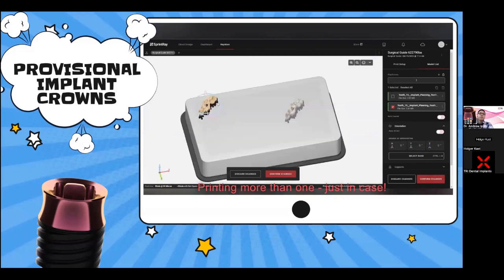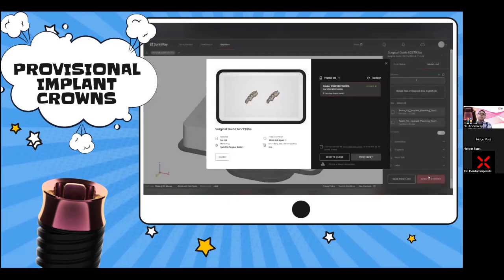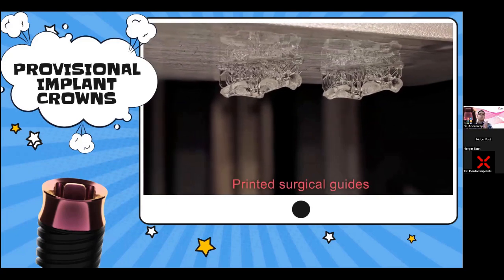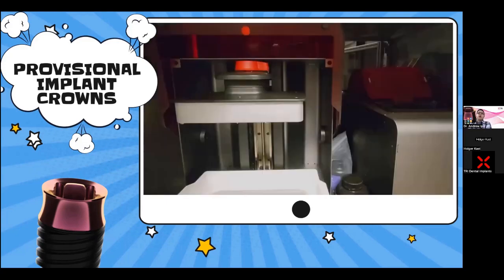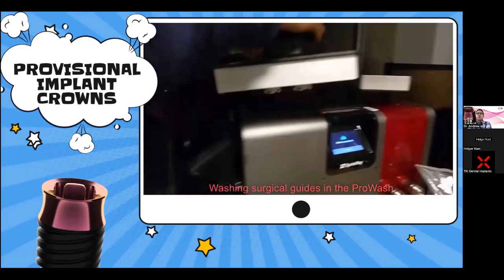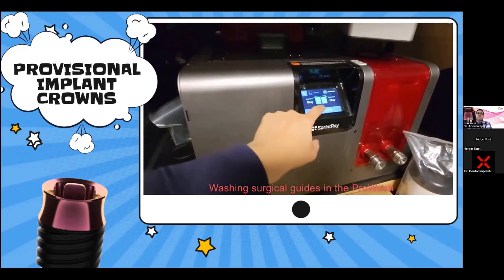And I'm printing a couple here, right? As I said, you never know. If you drop it, break it, lose it, at least you have a spare, right? And it costs next to nothing material-wise, but your time is expensive. Surgical guides being washed, very easy on the SprintRay system.